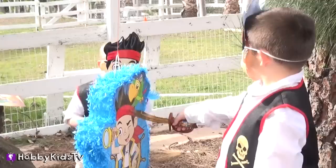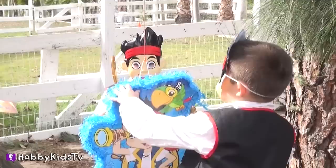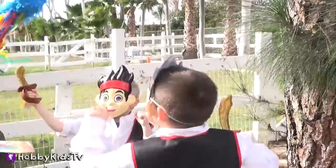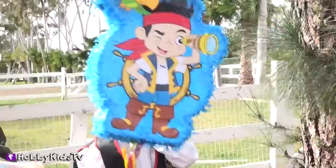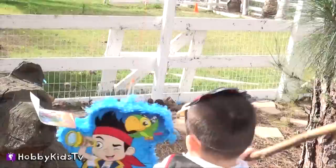Hobby Kids, what did we find? Pinata. Ooh, Jake the Pirate Pinata. Are you guys ready to smash it and see what's inside of there? All right, go for it. Get it. Get it, Hobby Frog. Get it.